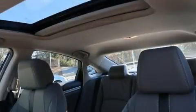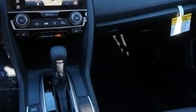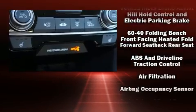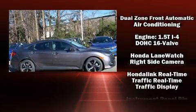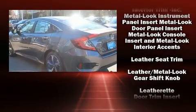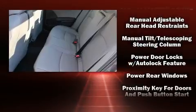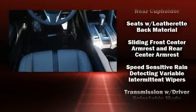Honda prioritized practicality, efficiency, and style by including leather upholstery, variably intermittent wipers, power front seats, heated front and rear seats, power moonroof, lane departure warning, and air conditioning. Audio features include an AM/FM radio, steering wheel mounted audio controls, and 10 speakers, providing excellent sound throughout the cabin. In the event of a rollover collision, side curtain airbags provide additional protection for outboard seated passengers.